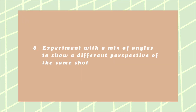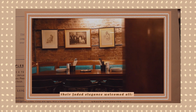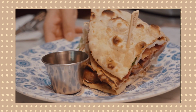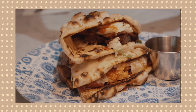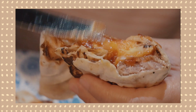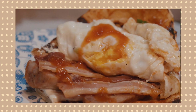I would say to experiment with different camera angles and to really show a different perspective of the same shot. So this is something that I kind of focus a lot on, because I usually take quite a lot of time to film my food. But I think it's really, really important, because it's good as well if you're starting to film, to know what kind of angle works best for what, and how you can see something complete in a different way, rather than just a standard wide angle.